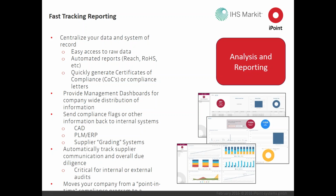Again, we talked earlier about management dashboards and being able to automate that reporting back into the stakeholders who really should see and do require that information. We also talked again on the reporting side of being able to send those compliance flags back to other systems like CAD or PLM systems, for example.